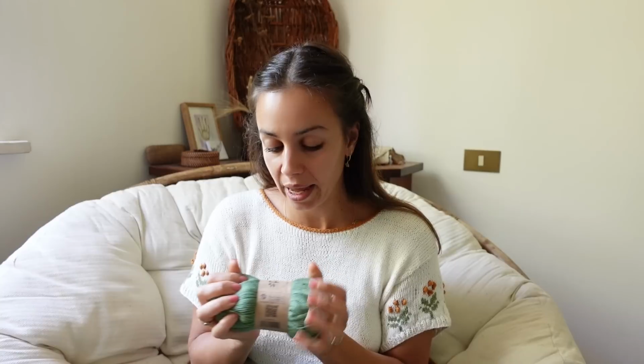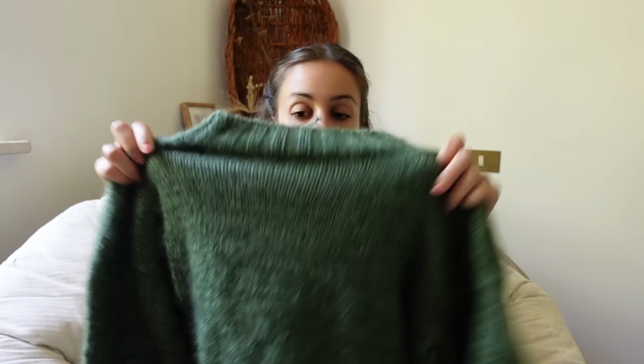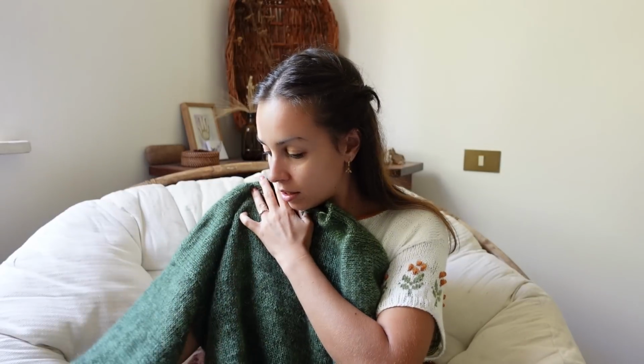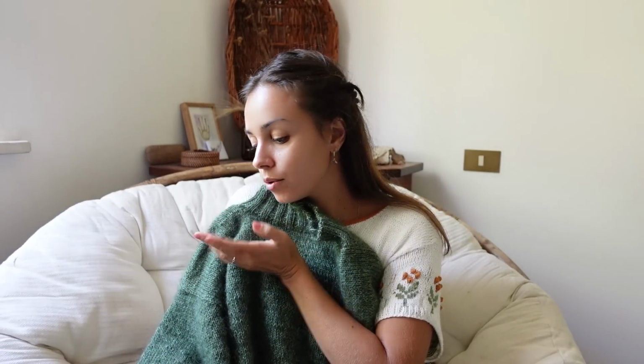This feels like the soul of this fiber has been stripped out. I don't know, maybe I'm too harsh, but that's how it feels on my hands. It feels a bit dull. And while I love how this garment turned out, and I'm going to cherish it a lot, this yarn probably wasn't created with a lot of care.